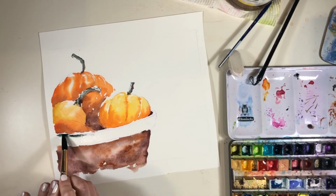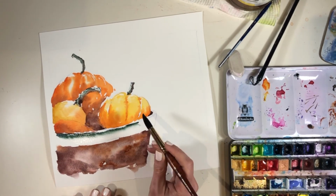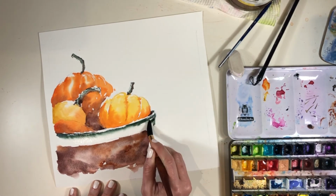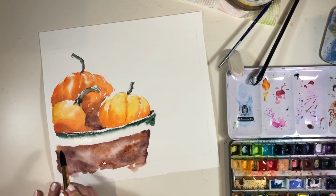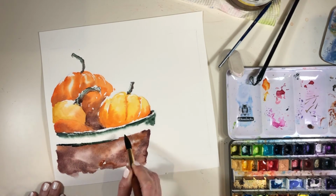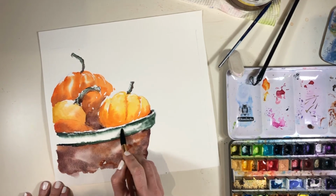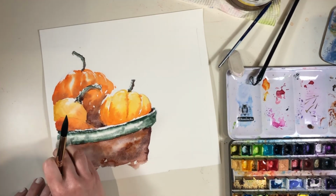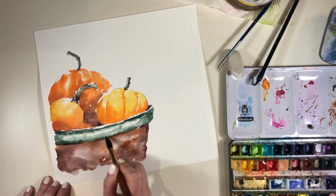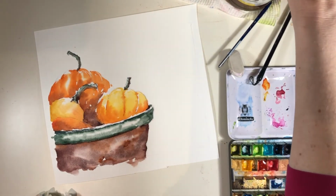So again, there's a lovely highlight on the top of that rim. So I want to try and trap that in there by having the dark edge, that's that lovely green colour, on the one side, and on the other side it's going to be the shadowy area that's the inside of the basket. And with that Perylene Green, if I can get it to slightly overlap the Indian red underneath, that's going to give me that effect of the shadow that's cast by that rim there. You can see that happening there. Just the paint is kind of doing the work for me.